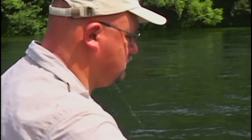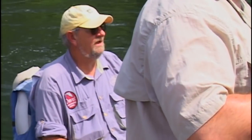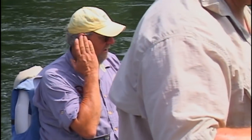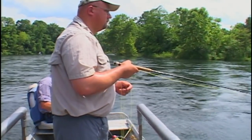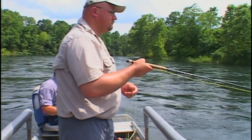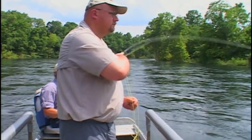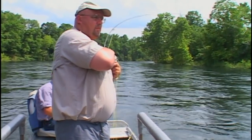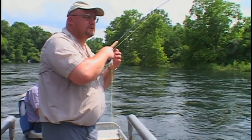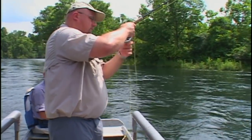Tell me what you're going to do again. We're going to throw right in behind that snag against the edge. Put your fly right on the edge of the grass that's under the water, the green stuff, and just let her drift. This may be a brown trout. No, silver. Rainbow. Rainbow.